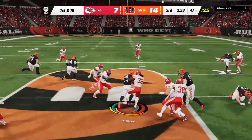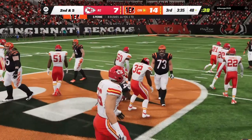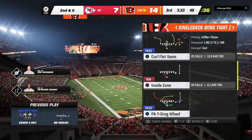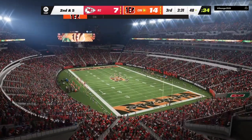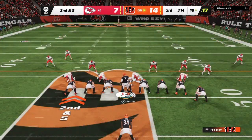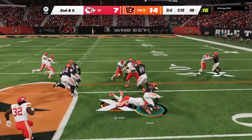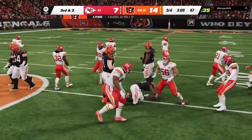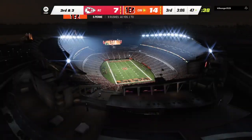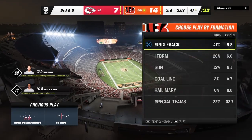Here's Perine. And he'll take it across the 50 and into Chief territory. 5 yards is the tally on first down. That brings up 2nd and 5. One back in the backfield, he'll get the carry. And he's going to be stopped up at about the 47-yard line. It'll be a pickup of a couple, and it leaves him with a 3rd and 3.